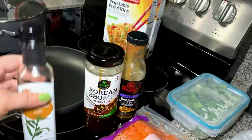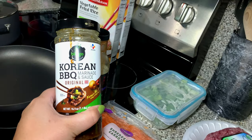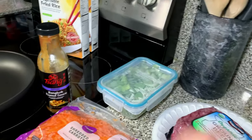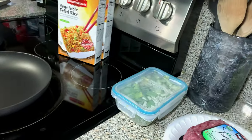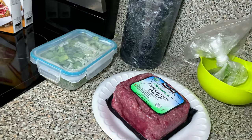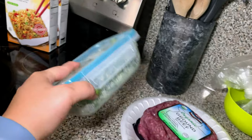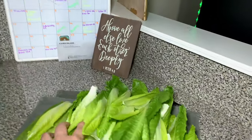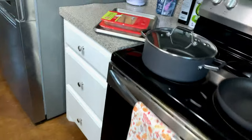But for the actual lettuce wraps, you'll need a little bit of sesame oil, some Korean barbecue sauce, some peanut sauce. You'll need some shredded carrots, ground beef obviously, and then you'll need green onion. And then obviously for the lettuce wraps, you will need lettuce, hence why I had washed and dried all of this right here. So now we are going to assemble it.